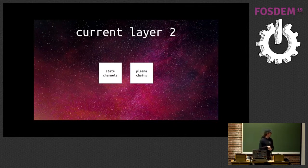Talking about layer two. Layer two has more than this, but the two main things we focus on are state channels and plasma chains. There's a distinct difference between the two, and we'll explore that and also look at examples of tools you can use today to spin up state channels, spin up plasma chains, and even integrate them into pre-existing applications that you are all working on.